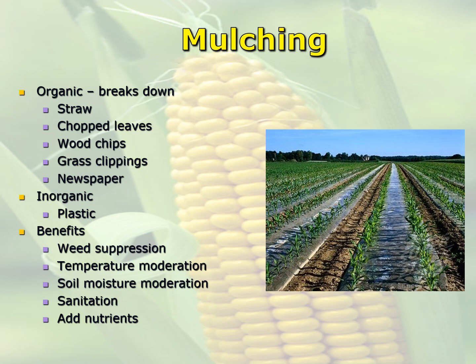Also, you can try black plastic. I've never done black plastic on corn, but you can see the picture there. They've got 2 rows. If I was doing sweet corn on plastic, I'd probably put a 3rd row down through there because you can plant it a little closer in a block that way.